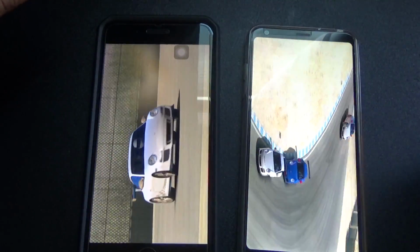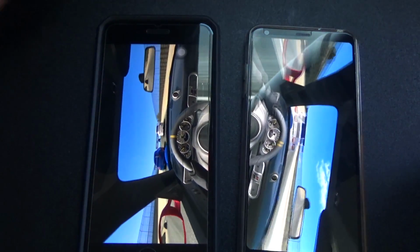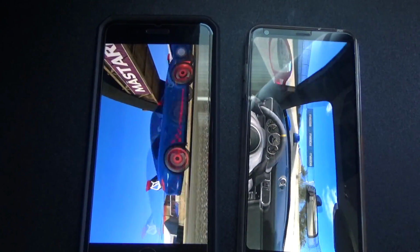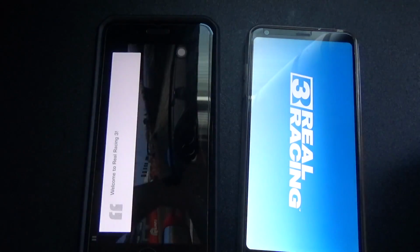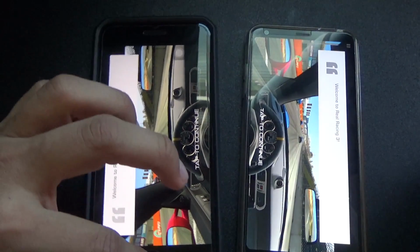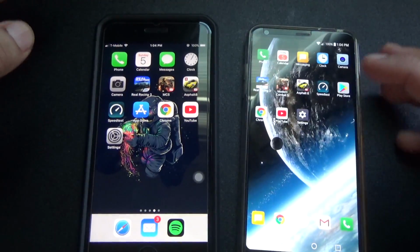I know that this seems kind of one-sided, but again, as I said before, both phones are great. Both phones have their own unique features. I really like the customization on Android, and the G6's wide-angle camera is really good. But as you can see, this is already opened, whereas this one took a little bit more. So let's keep on with the app opening.